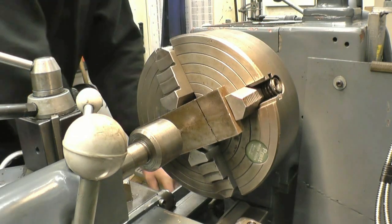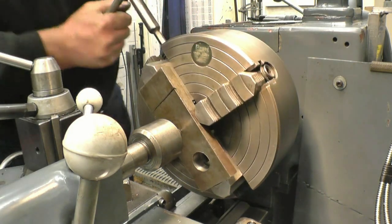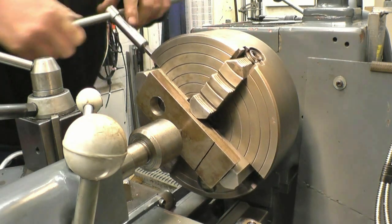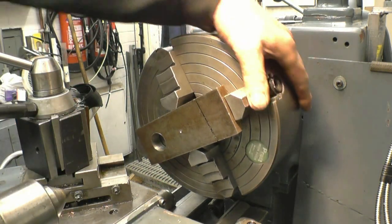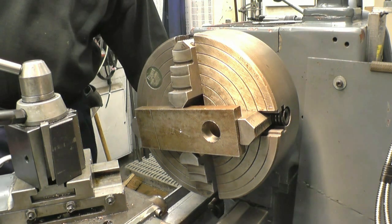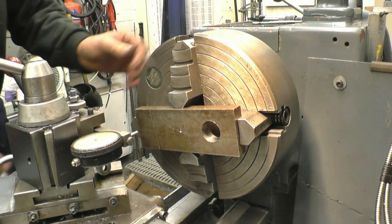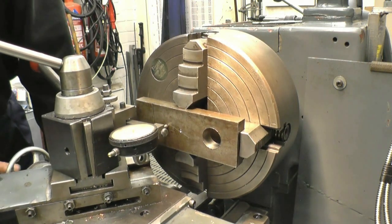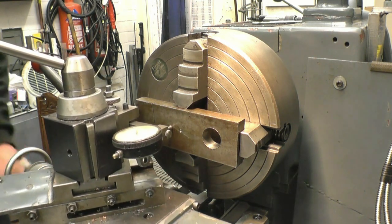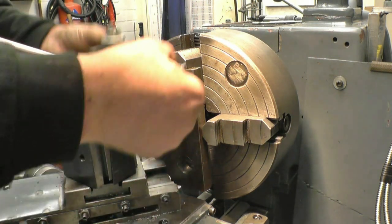To be running roughly true. Much it is, because it's flat against the jaws of the chuck, so it can't be much else other than running true. Right, so I'm going to drill and ream that hole to 7/8.